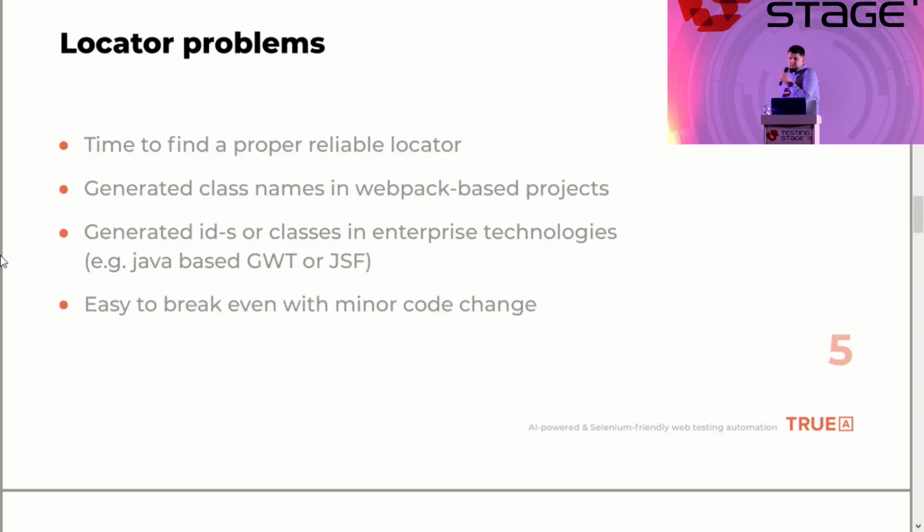What are the problems related to it? Selenium uses locators like CSS-based locators, XPath locators, and all this stuff. But to find the proper locator that is not going to break during the next redeploy, you need to spend a significant amount of time. For some technologies, it's not even possible, like GWT, or it's quite painful if you use, for example, technologies that have generated class names, like Webpack. You need to deal with developers, so they need to add data attributes to have a proper locator.